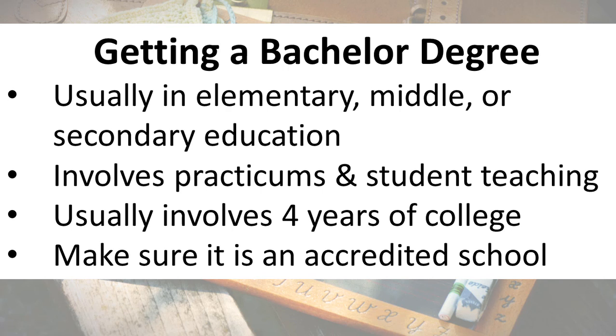So the first step is to obtain a bachelor's degree. Most of the time, teachers get bachelor's degrees in the fields that they want to teach, so either elementary, middle, or secondary, which is also known as high school education.